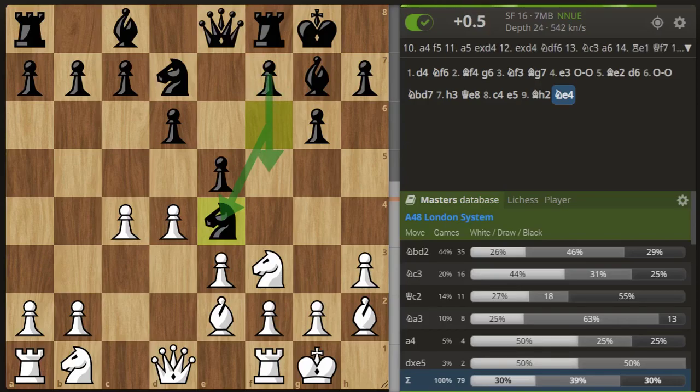It's traditional in the King's Indian defence to push this pawn to f5, which in turn gives Black space and attacking chances on the king side. So that's the first point in moving the f6 knight.